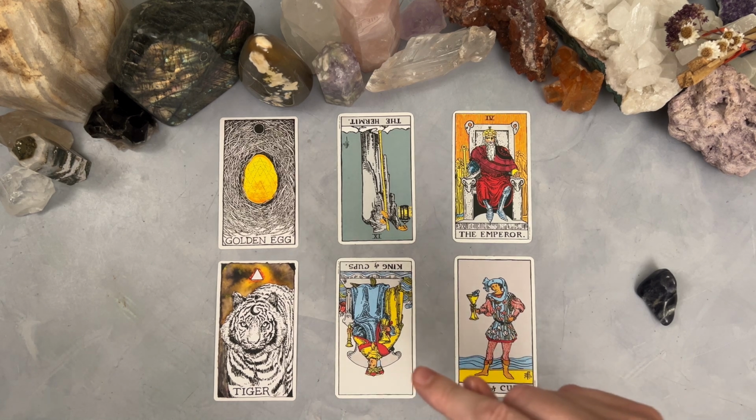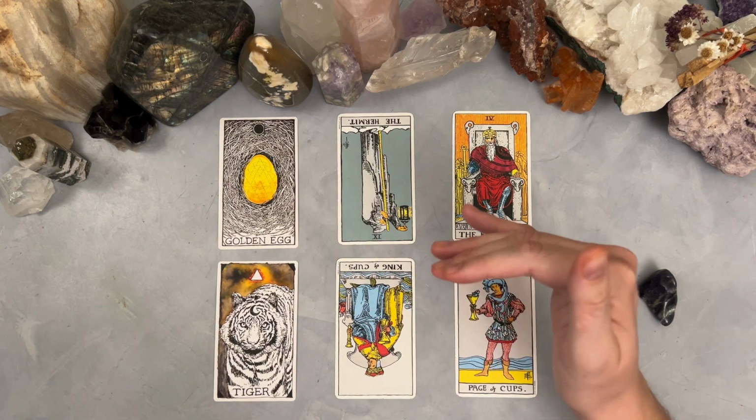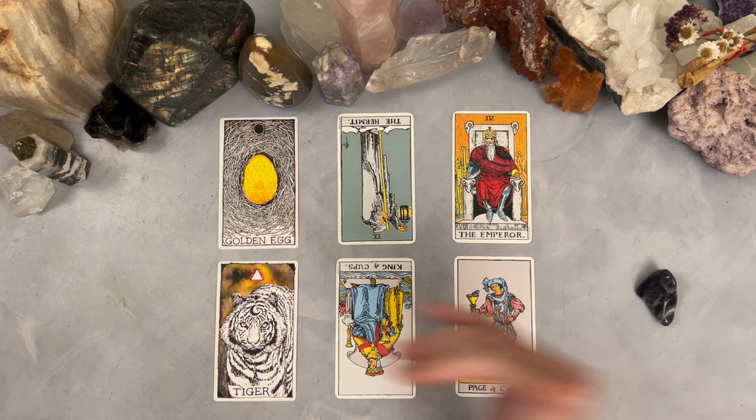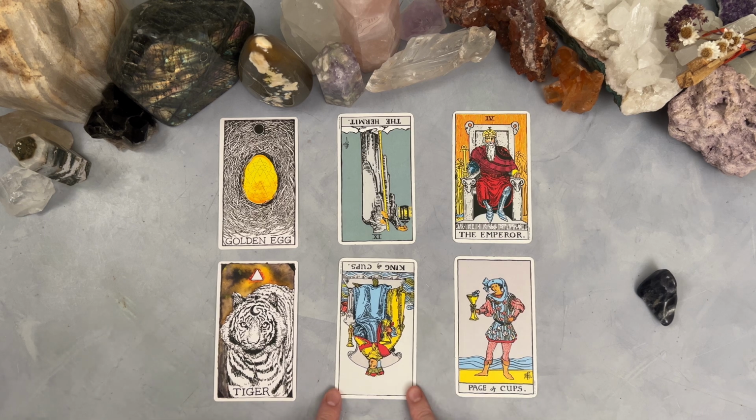There's a feeling that this King of Cups, looking and blocking this Page of Cups, is like your adult self or your future higher self blocking this person from your view. How do I put this? Your higher self is protecting you from this connection just a little bit, is kind of the vibe that I'm seeing.